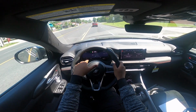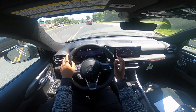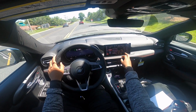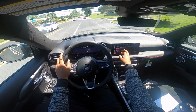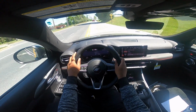You see right there, we'll give you a chime inside of the central display when you're at the speed limit or you go over that. You can also configure that inside of the display if you want that to make a noise, or you can have it off right there inside of the display. But we'll go ahead and turn that off. There we go.